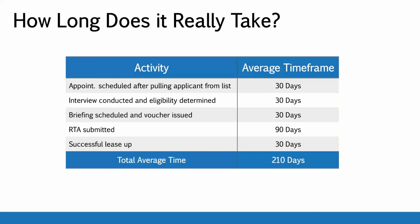We're at the end of the calendar year. If you're looking to issue vouchers at the end of the year and you haven't issued them in a while, you need to have a realistic expectation of when you can actually get those issued, by knowing how long it takes your program to go through the process of determining these things. And so, when you are projecting your leasing, it's extremely important to know how long things actually take.